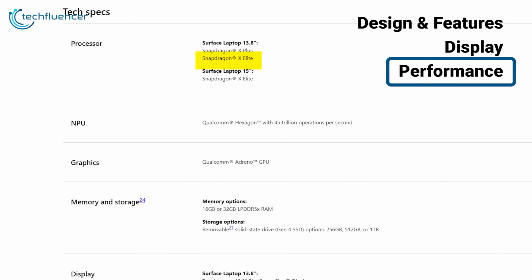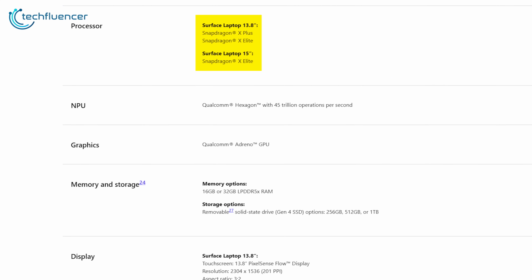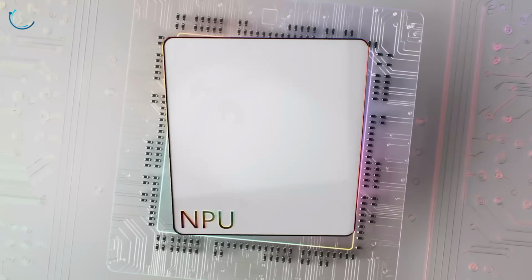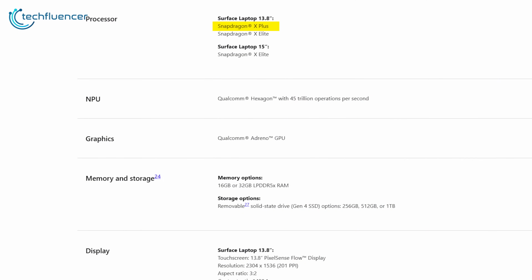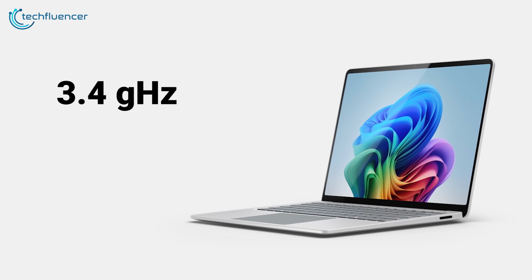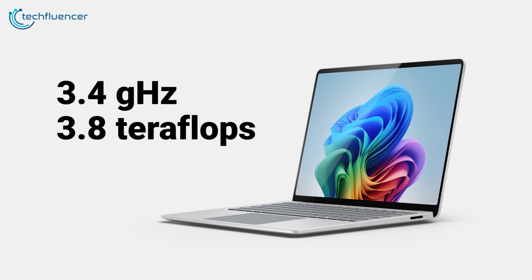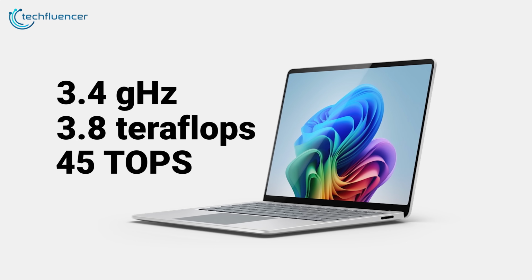Now here's the fun bit. As you already know, the Laptop 7 is currently being listed as having the Snapdragon X Elite chip, and both variants come with a Hexagon NPU with 45 TOPS of power for local AI acceleration. However, if that feels a bit too much for you, you can also opt for the relatively lightweight Snapdragon X Plus SoC with 10 Orion CPU cores, a 3.4 GHz multi-thread frequency, an Adreno GPU at 3.8 teraflops, and the same Hexagon NPU at 45 TOPS.